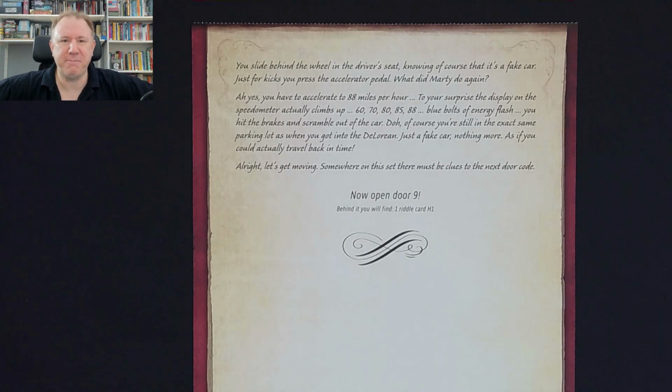You're still in the exact same parking lot as when you got into the DeLorean. Just a fake car, nothing more. As if you could actually travel back in time. All right, let's get moving. Somewhere on this set there must be clues to the next door code.